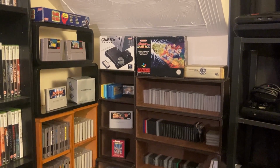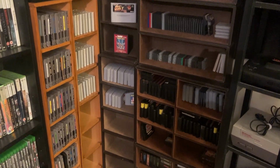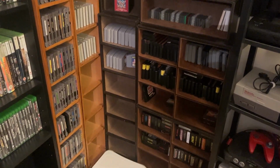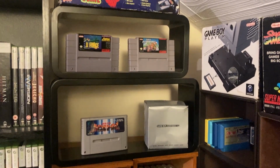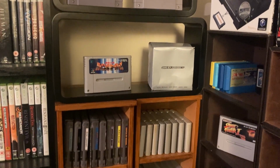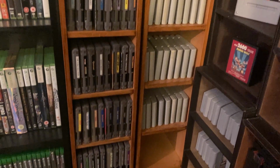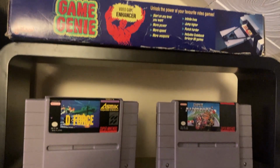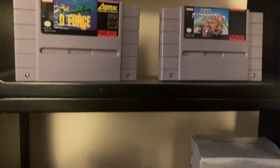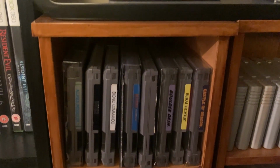Now, speaking of cartridges, we're going to take a look at the loose cartridges here, which live in this corner of the game room. Now, I also have boxed games, but they're in a different section of the game room, so you'll see that in just a little bit. But for now, we'll take a look at the loose cartridges, organized best I can, given that they are different systems and different regions here, and many of these cartridges do not have end labels, which makes it a little bit more tricky. Here's some American games. I have D-Force and Super Mario Kart, and some Japanese games I also have as well in my collection.